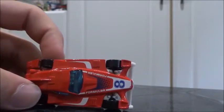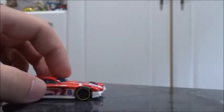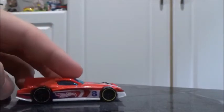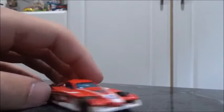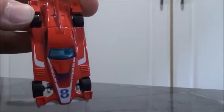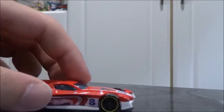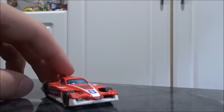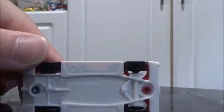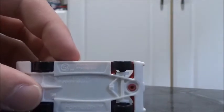Looks very good. There's the name of it. Formulator. And it may not slow down anyway, but it looks very interesting. Wheels stick out. I don't know why. But it looks like it's coming out very well. Good car to have. And the track loop symbol is right on the top of the left. That's what I'm looking for.